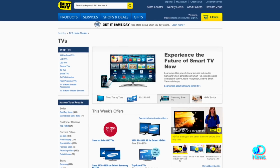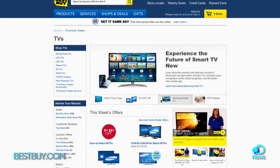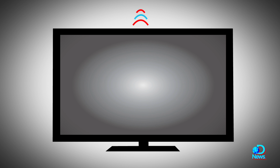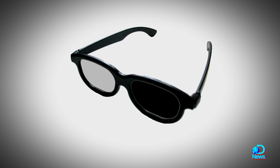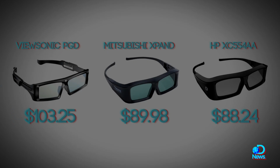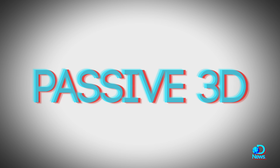In the television world, there are 2 ways to watch 3D. One is called active 3D, where the TV set sends a signal to your battery-powered 3D glasses to dim either its left or right eye. The problem with that is the glasses are expensive and they require charging, and if you look at anything else in the room other than TV, it doesn't quite work. Then there's passive 3D, which uses polarized lens.